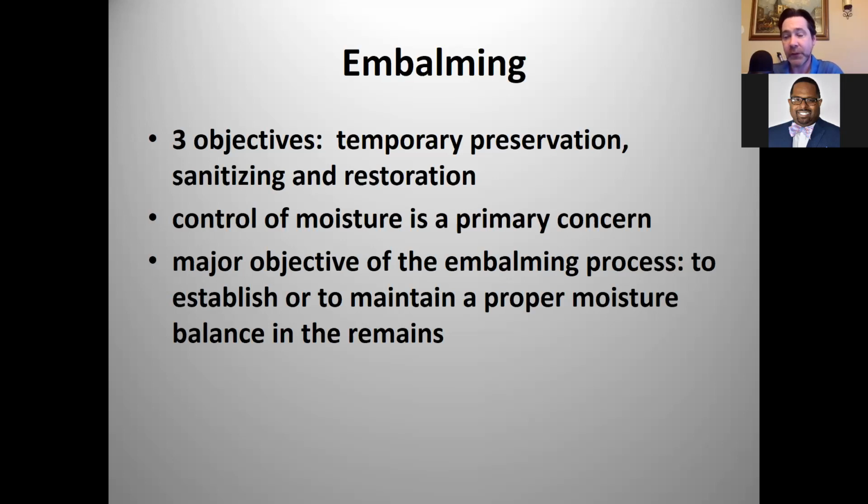Moisture extremes can be localized or they can be generalized. It can be for the whole body, or it may be like the right hand is dehydrated and the left hand has edema. You just never know what you're going to get. When somebody goes into a hospital and they're under a physician's care, a lot of times they'll pump a lot of fluids into them to try to help them.